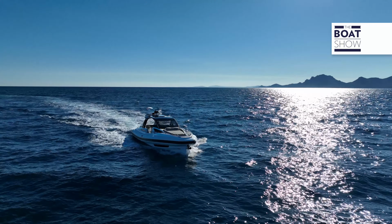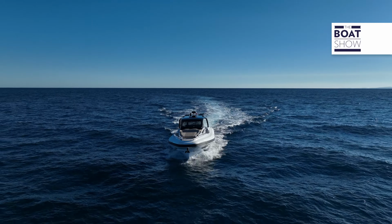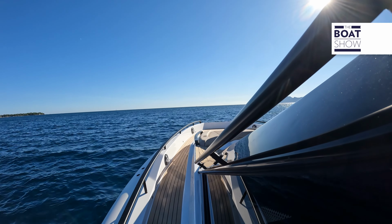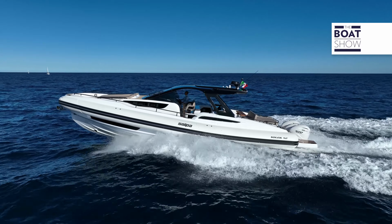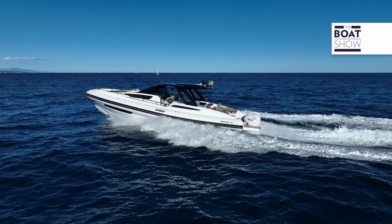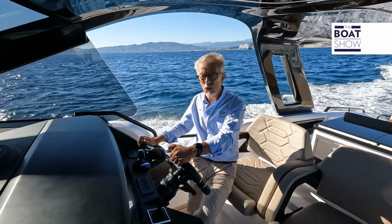Short waves stirred by a fresh wind around 50 centimetres high. Brief swells. Already on plane, with the wake clearly detached from the stern. The hull is planing at 12 knots, and the engines are running at 2,700 RPM.